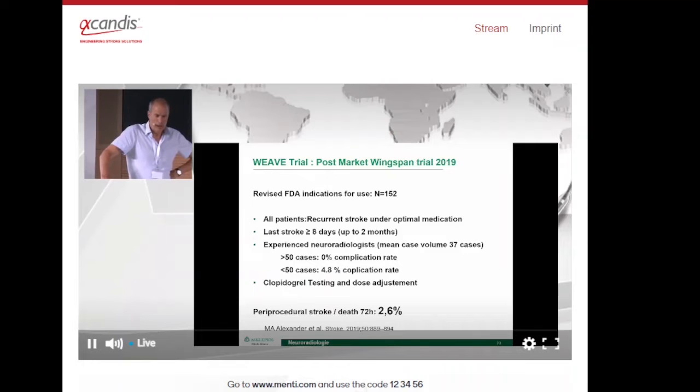Then we heard about the WEAVE trial, and there were better results with the conditions that the FDA gave for America. If you treat the patients at least 8 days after the last stroke, and especially if the interventionalists are very experienced, then you get a low complication rate. You see that the interventionalists who treated more than 50 cases didn't have any complications at all, and the complications only occurred in the less experienced. I think it's not as black and white as you see it here, but we all know that it can be a very difficult intervention. So it must be done in centers. This is a very clear case.